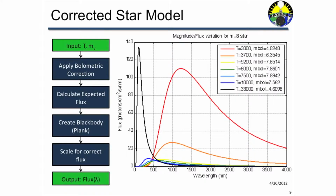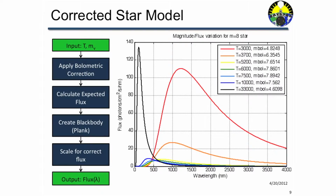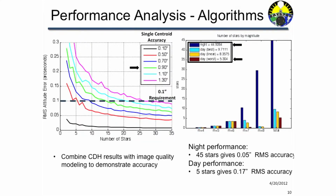Really briefly, the most time we spent modeling was on our corrected star model, which we designed from the ground up. And what it does is it goes in and corrects for the fact that even for a common visual magnitude, stars that are either red or blue are actually putting out quite a bit more light. They're just in other ends of the spectrum that aren't taken into account. So this image shows a visual magnitude 8 star, but you can see that as you move off into the red, stars actually start putting out quite a bit of light. And we'll be leveraging that fact in order to see even dimmer magnitude 7 or 8 stars, hopefully during the daytime.